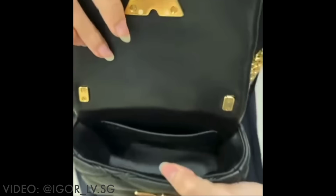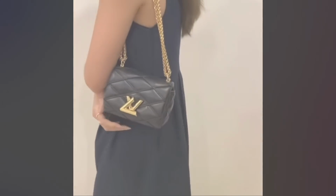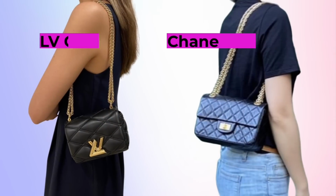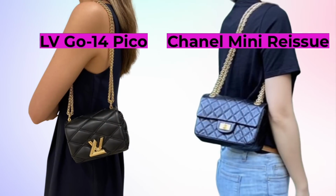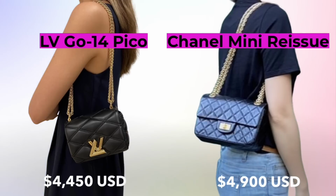Here's a view of the Pico size, and you can see inside it's a large open compartment with a slip pocket in the back. And when I saw this view of the Pico, I immediately thought of the Chanel mini reissue. There's so many things in common with these 2 bags. And when I thought of the mini reissue, I realized the Go 14, at least in the Pico size, is actually well priced for a full leather luxury handbag of this size.